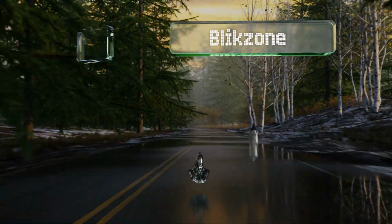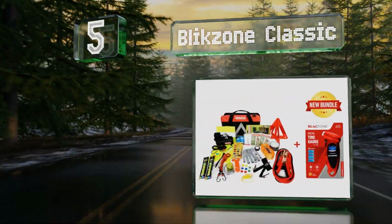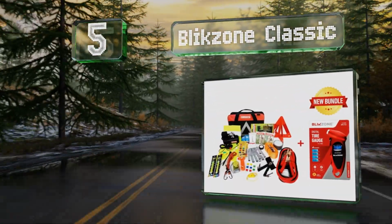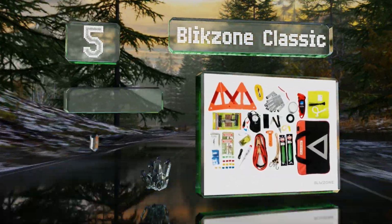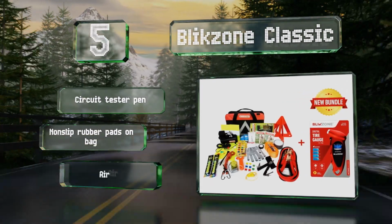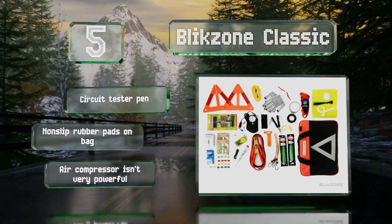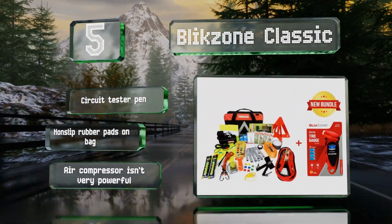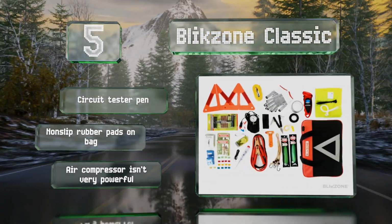Halfway up our list at number 5. Bundled with heavy-duty jumper cables and a tow strap rated to 10,000 pounds, the Blikzone Classic can help you get back on the road quickly after a breakdown. The LCD backlit tire gauge displays readings in 4 units of pressure. It includes a circuit tester pen and non-slip rubber pads on the bag, but its air compressor isn't very powerful.